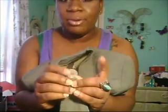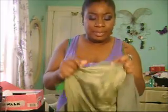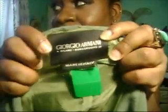Replace it with a gold metal button. It has shoulder pads made inside the lining. Okay, let me just tell you who it's made by. Can you read that? Giorgio Armani. And it's made in Italy. I don't know if you guys can see that.